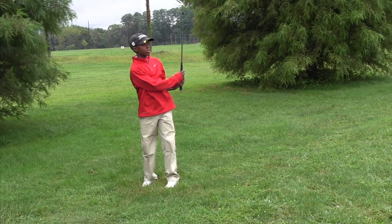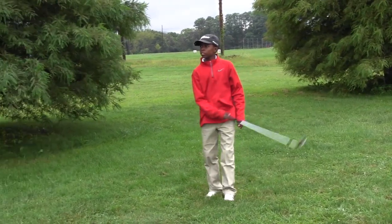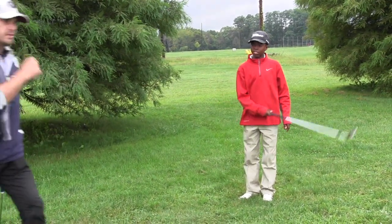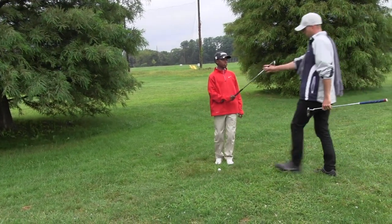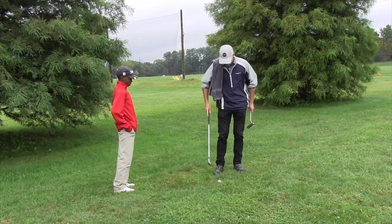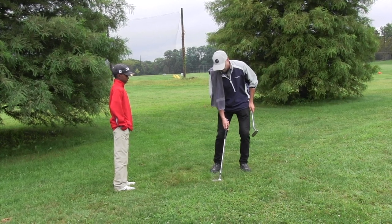Okay, pretty good. That club face still is not open enough, though. This is another one of those things like the pools. You know what I mean? Let's stay there. I'm going to mark that and bring it back here. Let me borrow that club for a second, sir. Thank you. Okay, so if I was hitting a flop shot from here to there, that kind of lie, my club face would look like that.